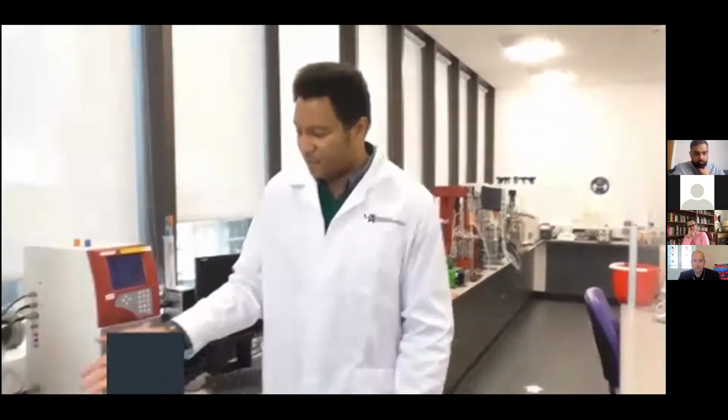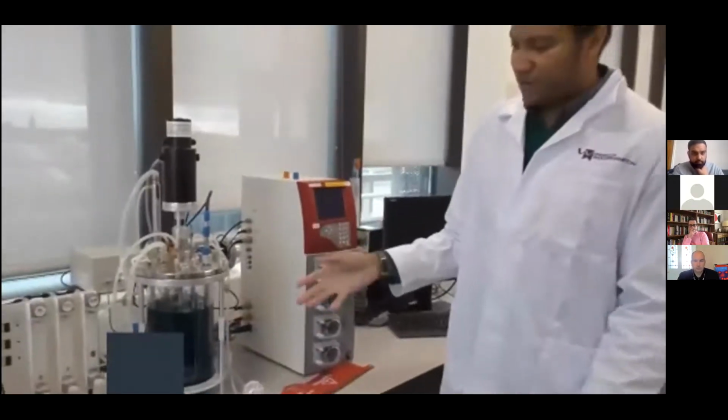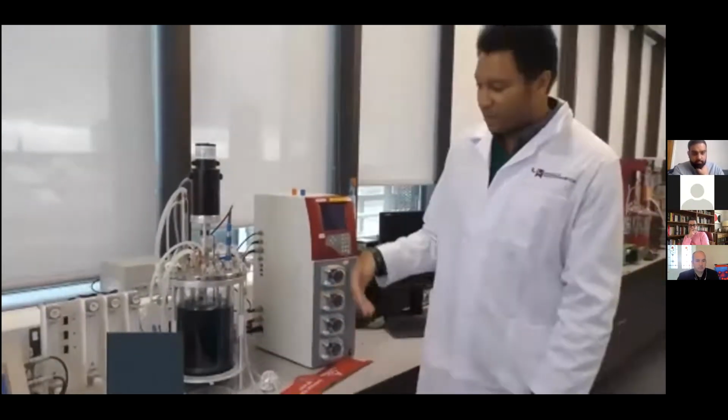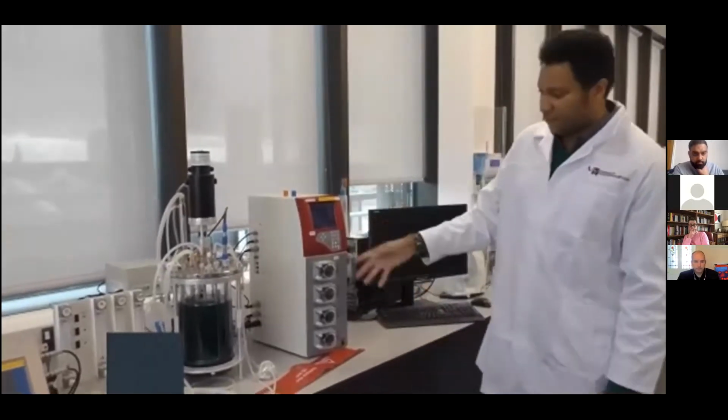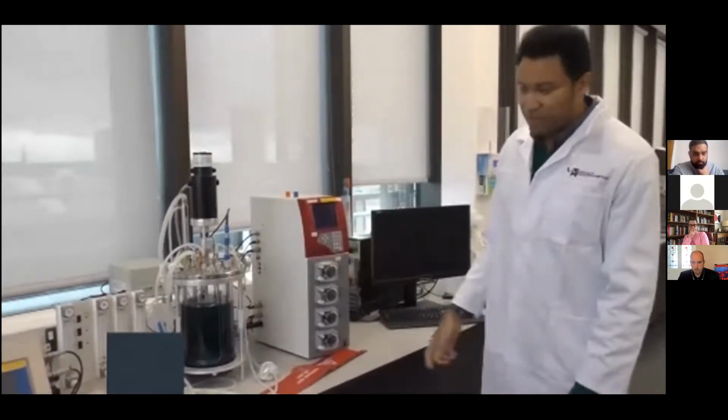Okay, so this laboratory has lots of different uses. We can analyse different types of plastics here because we work on degrading plastics and making biodegradable plastics to replace those degraded plastics. So in the fermenter, we can grow bacteria that help to break down plastic, and then we can make biodegradable plastic.